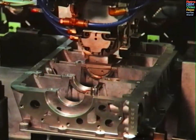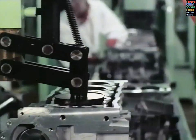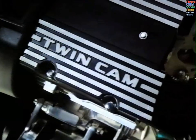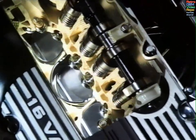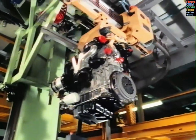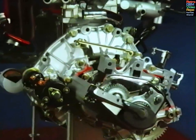After 4 years of development, the K Series was launched in 1989. Three engine variants were initially produced, a 1.4 with double overhead camshafts, four valves per cylinder, and fuel injection, known as the K16. Another variant was the 1.4 with a single overhead camshaft, two valves per cylinder, and a carburetor. The engine range was an immediate winner, much to the surprise of the motoring media, who had previously been critical of Rover Group's attempts to design power units.